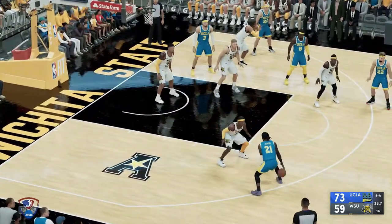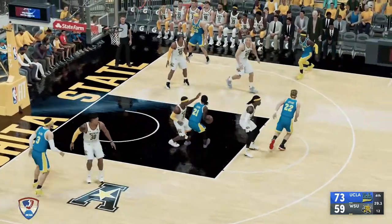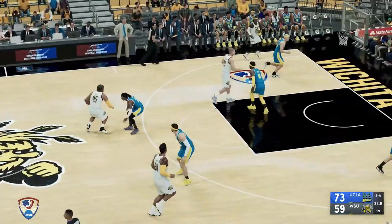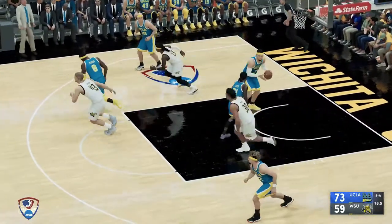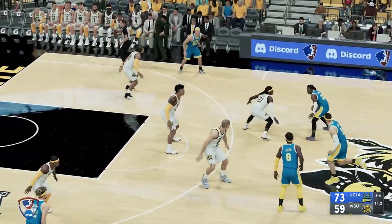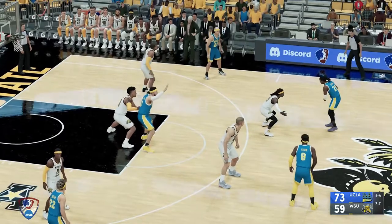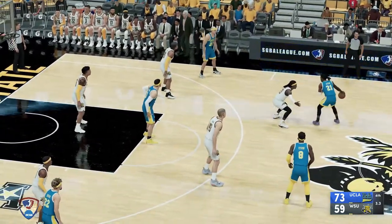Mikey Jackson, left side, just putting the dribbles on him. McSnow, vying for position. Jackson, good defense by Harris. He has not let that man breathe all night, and yet he's still putting up points. Jackson, circus shot, no good. Who's there? McSnow. Folks, what a great game. Wichita State shocked by UCLA. 73-59 is going to be the score of this one.